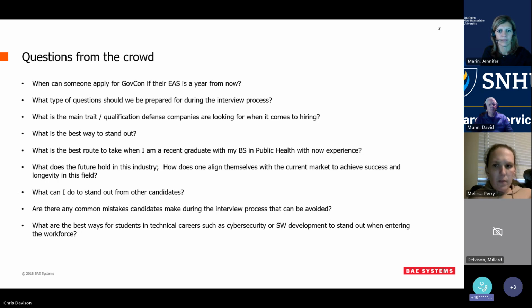That's why you're there. So what is the main trait or qualification defense companies are looking for when it comes to hiring? Honestly, it's skill set related to the position. I mean, yeah, teamwork, good corporate citizen, all that comes with the territory. We're hiring you to do a specific job, a specific role that's a spoke in the wheel, and we're looking for the best and most qualified person to do it. So it's going to come down to the job description, whatever they put out there on the internet that you applied to. That is why you're in the room. It's about that job.